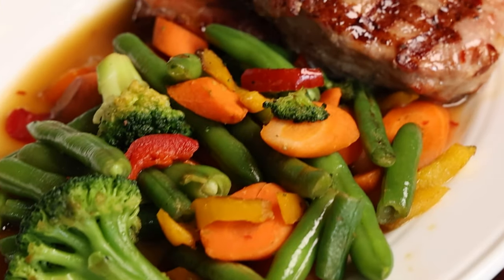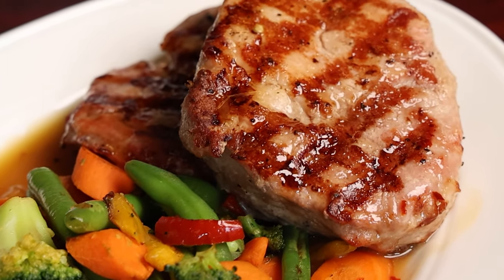I have 2 delicious meals that are sitting in front of me right now. They both look spectacular. We're going to get to that in a little bit. But first, I want to get to know you and your journey a little bit better.